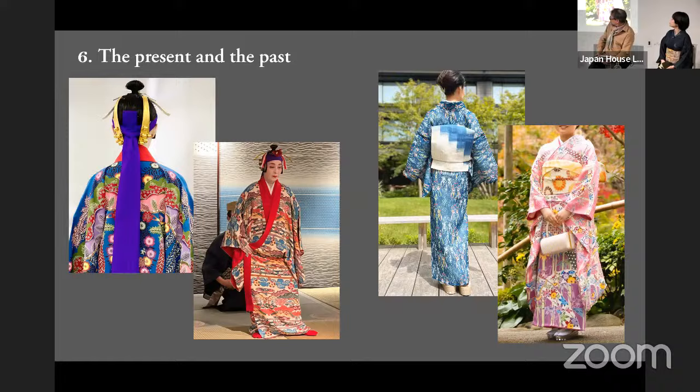And that has developed into what is worn today. You can see the examples on the right. It is now being worn as kimono or obi. The kimono we have behind us.